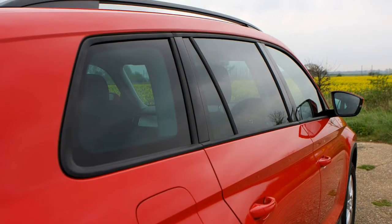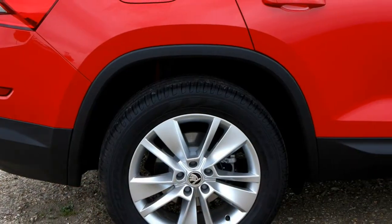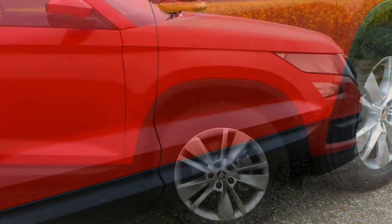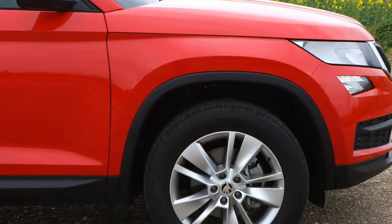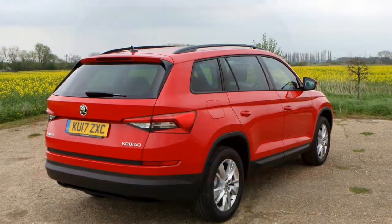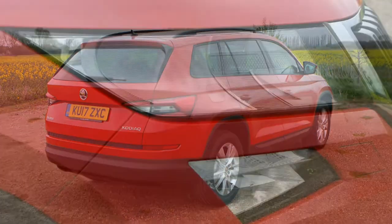The petrol 150 horsepower version needs to be worked a little harder when driving faster, as it offers less muscle at low engine speeds. Diesel engines make the most sense for a large Kodiaq as a result. It's the diesel motors that feel most suitable.